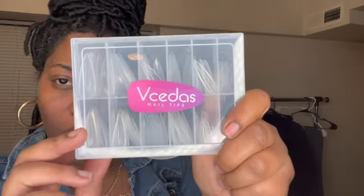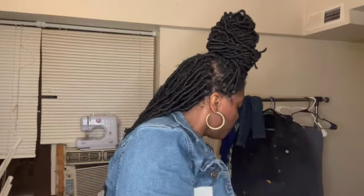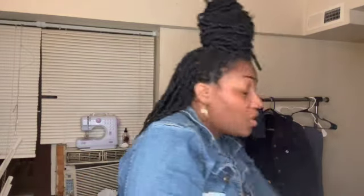But this is the brand, right there. Okay, I'm trying to close it. Then I got some more stickers. This just says nail stickers. Just stick them onto your fingers and your toes.